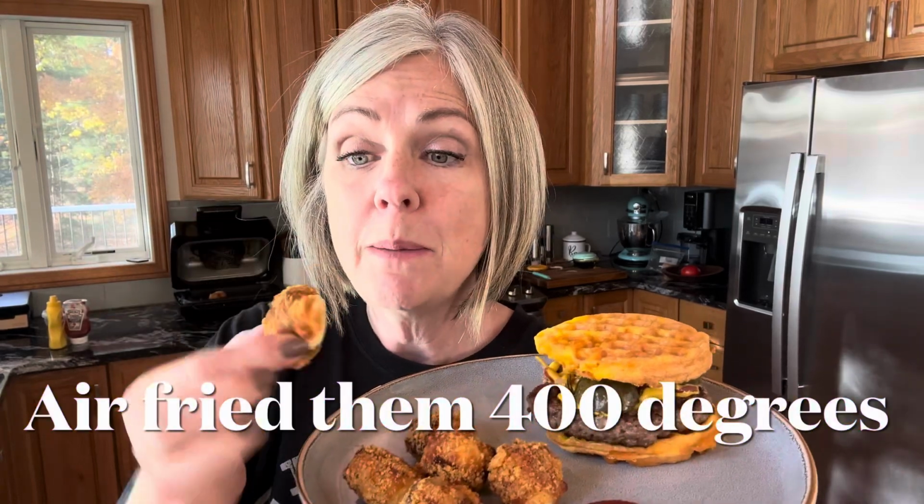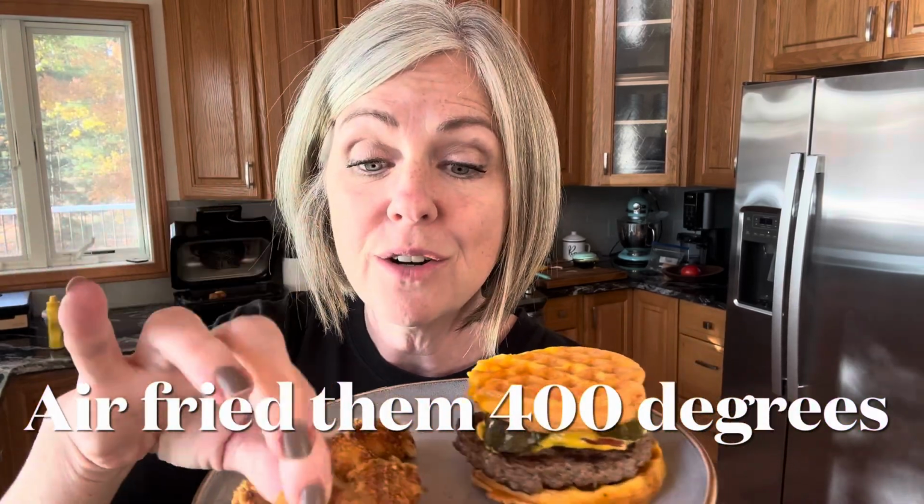So I took bread cheese from Aldi, cut it up into little cubes, dipped the cheese cubes in egg, and then dipped it into my crispy breading. And I have cheese curds. I have a little bit of ketchup here. This is sugar-free ketchup, and I'm gonna try it.